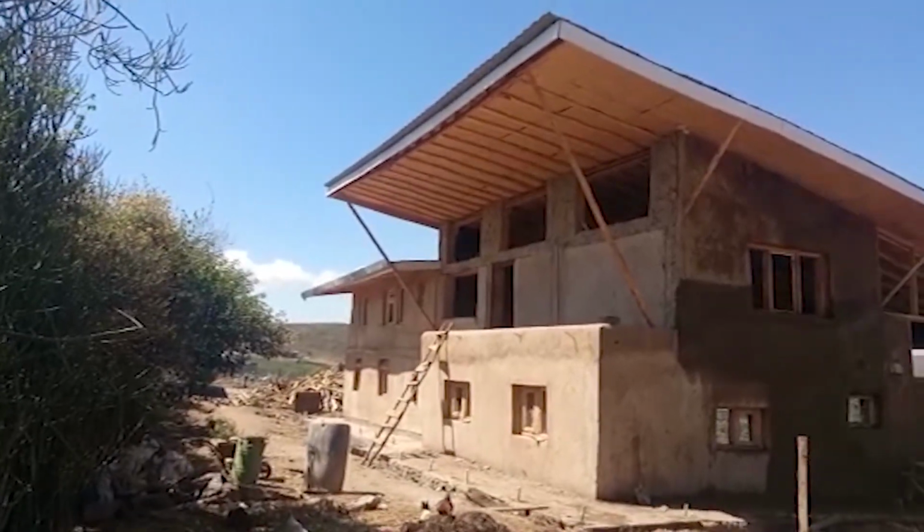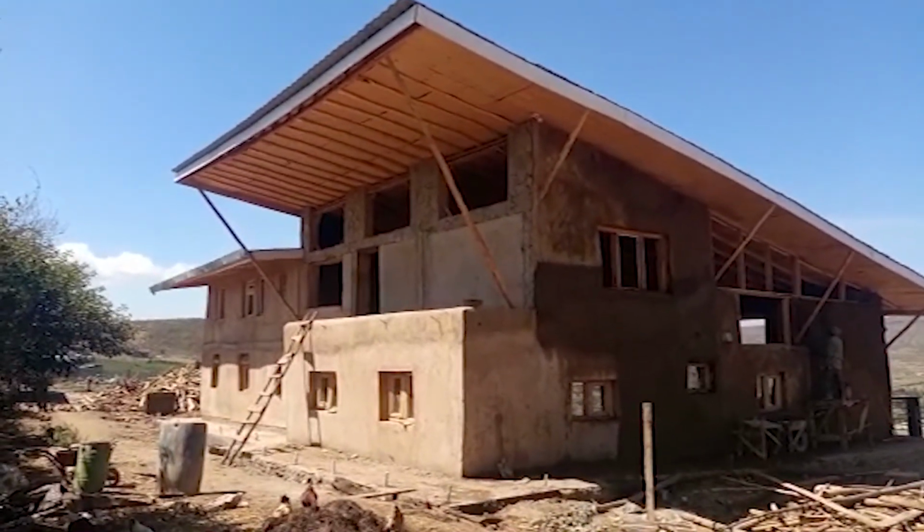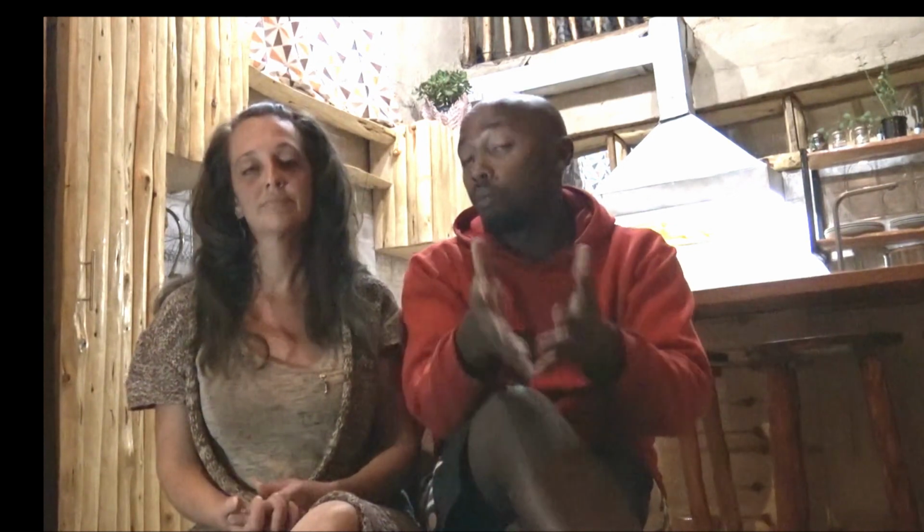You're using natural materials, but you're building to the standard definition of a permanent building in Kenya, especially. A stone house is going to last 25 to 30 years, even a wood house or the North American style. With cob, it's the same, if you do it right, if you're patient enough to get the work done the way it's supposed to be done, with the proper training and research. Once we learned of that, it was so exciting for us.